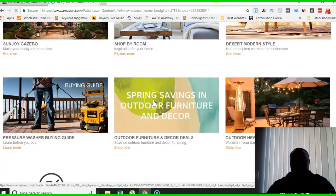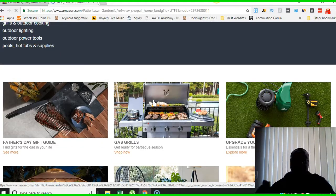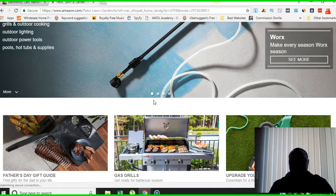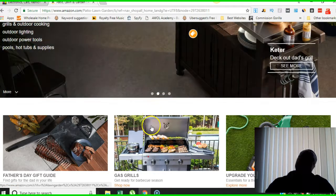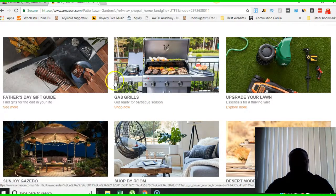Gas grills. That's good for the summer. You could drop ship those. And I will tell you, a lot of people are afraid of drop shipping because they think that someone's going to send their product back because it came from Amazon and they bought it through eBay. That's incorrect, because I used to have those same fears.